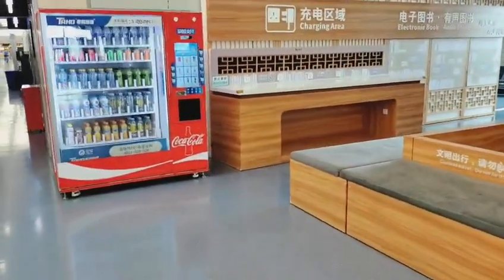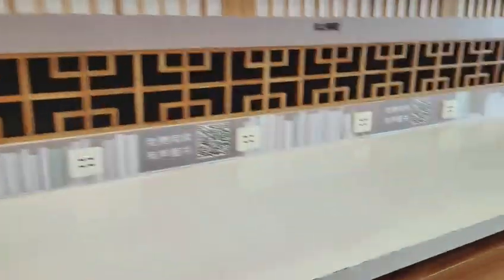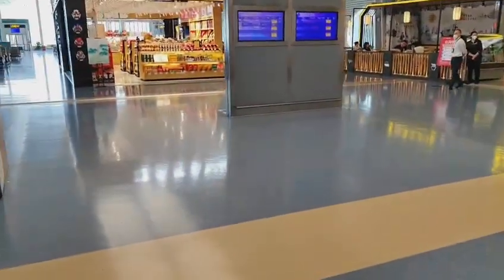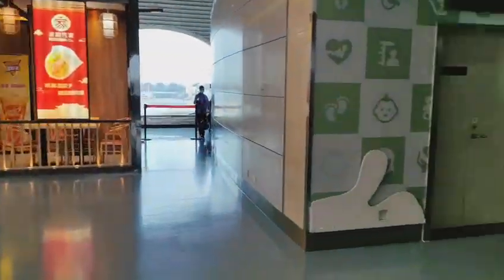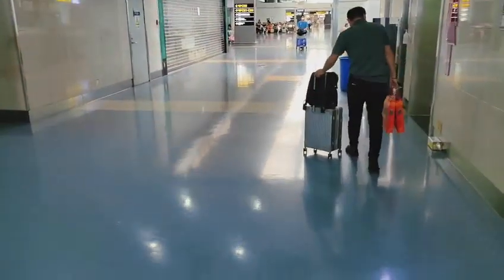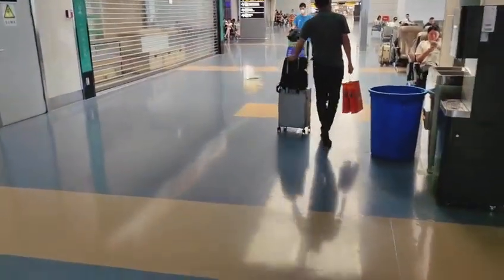Charging area. So you can charge your phone and a laptop here. Bathroom. Water. Potable water.